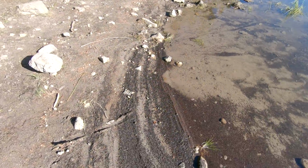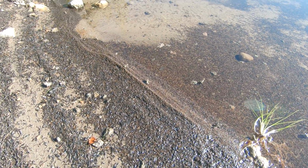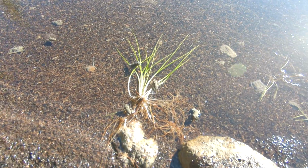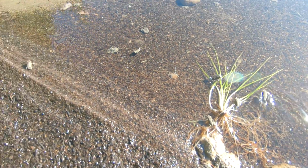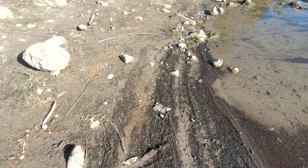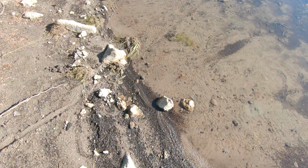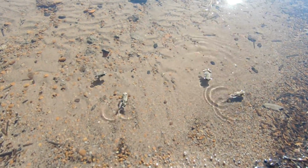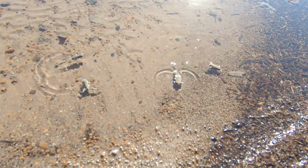Okay, so I selected a spot, and they call this Frog Lake for a very good reason. I don't know if you can see those or not, but these little guys are everywhere. You've got to be careful walking around out here, because as you start to walk, the ground starts moving with little froggies everywhere. Little guys. They're not getting very far very fast.